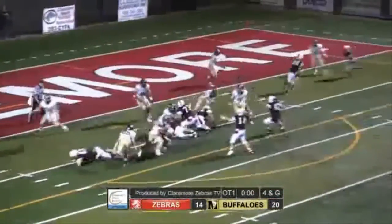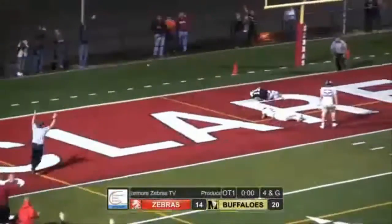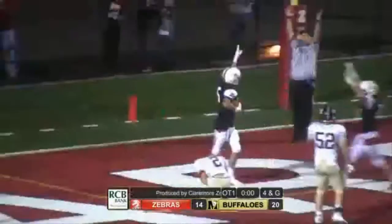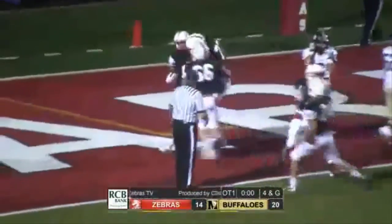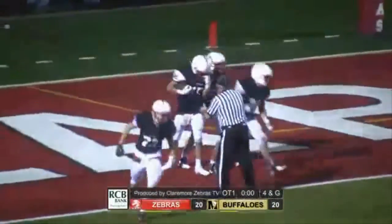They don't get it in. Snap it to Watley. Throws for the end zone. Webster. Touchdown, Claremore. Caleb Webster. 4-yard pass from Matt Watley. And Zebras have a chance to win it with the point after.